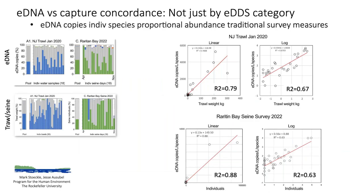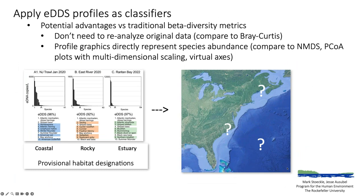We also looked at abundance by individual species. These are the plots we just looked at showing proportions in eDNA and catch data. And on the right are the same data sets analyzed by individual species. So these plots compare eDNA abundance on the y-axis to trawl weight or seine individuals on the x-axis. Each comparison is shown in linear and log scale. There's good correlation between species eDNA abundance and species fish abundance, stronger in the linear scale plots, but also present in log scale comparisons. We think that this approach could be used to classify new sites.